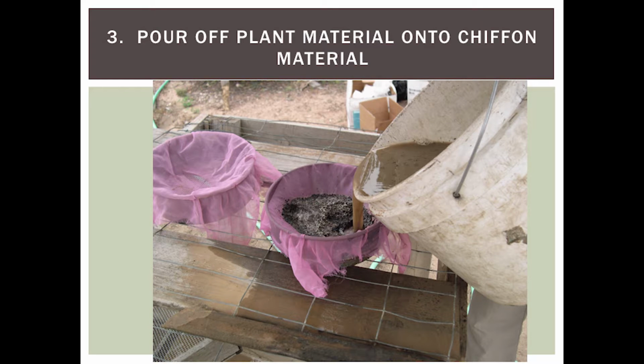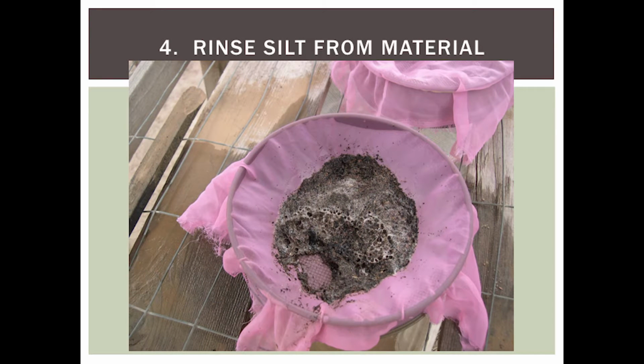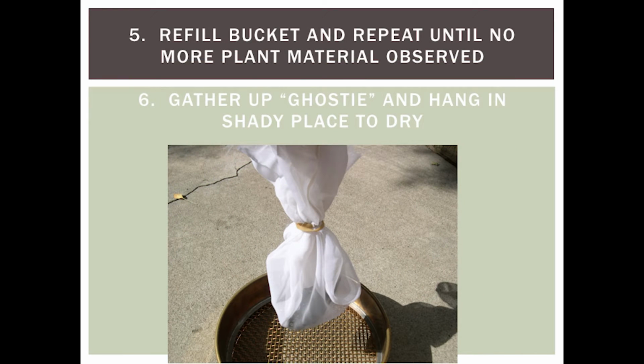And we keep repeating that. Well, first we rinse any silt that might have gotten included in that out of the sample. And we keep repeating that, refilling of the bucket, decanting it until we don't see any more plant material floating on the surface. And so then we gather up what we call, especially if it's white chiffon, a ghostie. And we hang it in a shady place to dry.